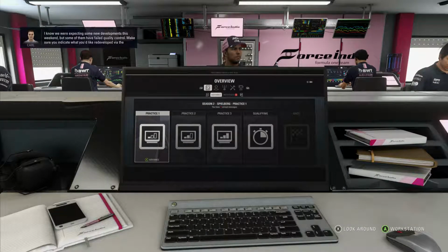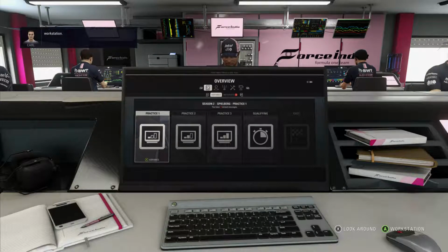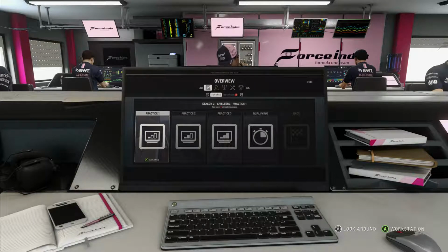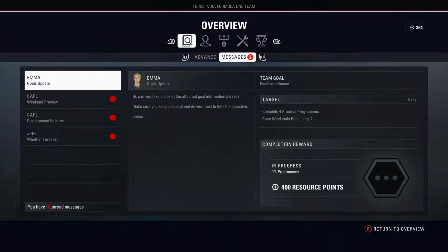I know we were expecting some new developments this weekend, but some of them have failed quality control. Make sure you indicate what you'd like redeveloped via the workstation. Cheers, Carl. Some bad news going into the Austrian Grand Prix, which marks our 1-year anniversary with Force India.